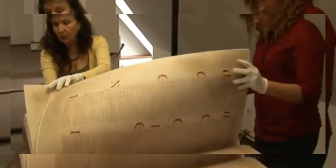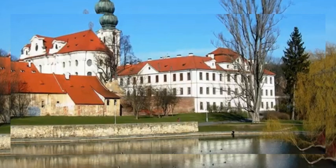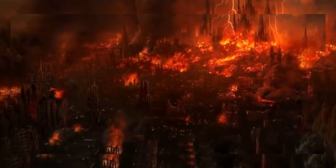But just when you think things might calm down, bam, the Hussite revolt sweeps through Bohemia, causing all sorts of chaos. Despite the mayhem, the Codex clung on for dear life and was still kicking around in Broumov by 1593.